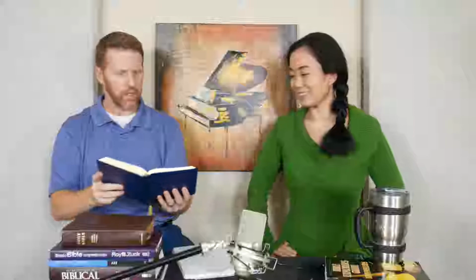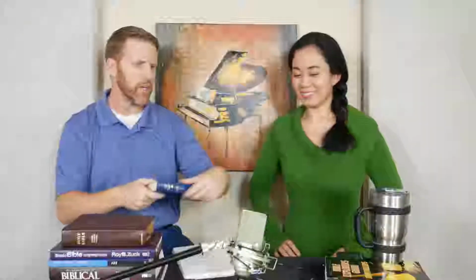If there is a variation, I'm trying to remember how the NA28's apparatus works, and the different manuscripts. Right, right. Now, I'm thinking of the United Bible Society UBS 5's apparatus, where they also give a grading, A, B, C, or D, as to how well they grade that.